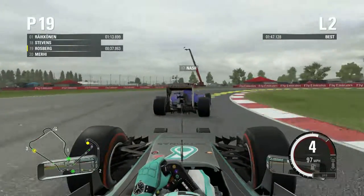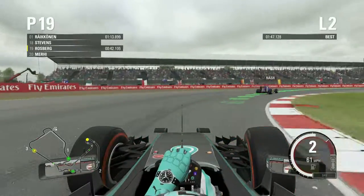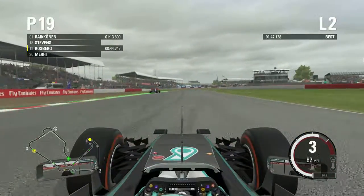See, like I can do that turn so much faster, so that's the same place I did before, so I gotta like watch out for that corner.